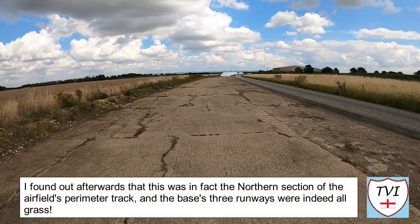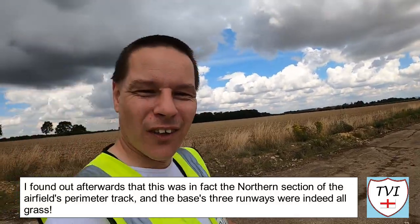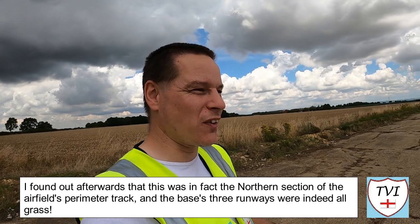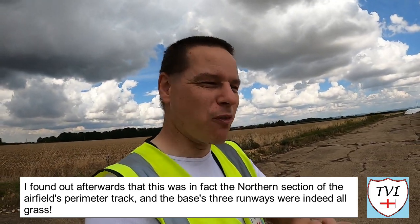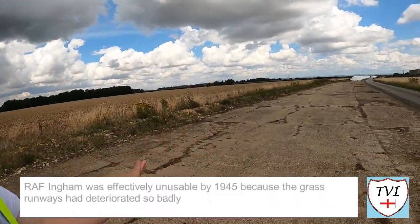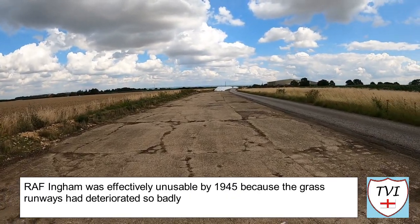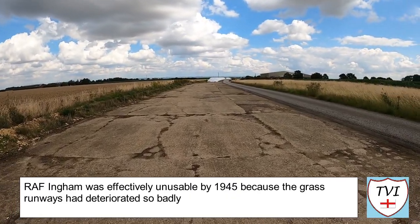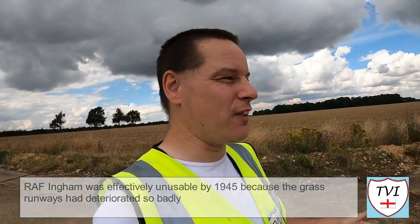Now, I believe there were some grass runways here as well, although the locals out there, I'm sure, will confirm whether there were or weren't, or whether I've just dreamt that. But I'm pretty sure in my research before I came here, I read there were some grass runways as well as this concrete runway. And I will tell you this now, there are quite a few of these in and around West Lindsey and in and around Lincolnshire in general. We'll be seeing a lot more of these old airfields.